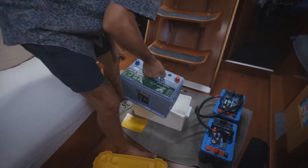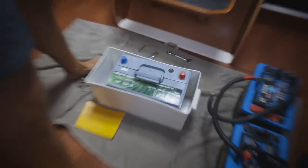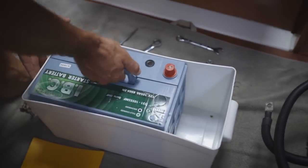This is the old battery box. Whew, that was lucky. I was a bit worried, but it's just about the same as the other one. Perfect.